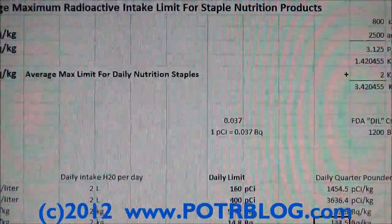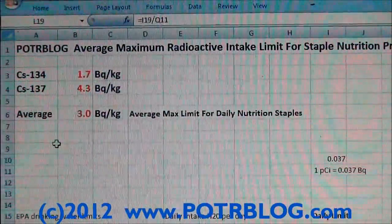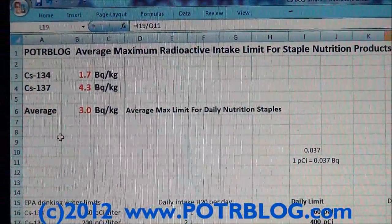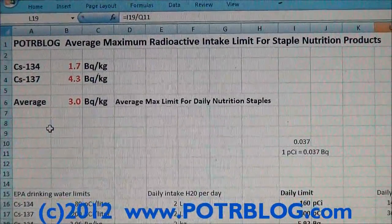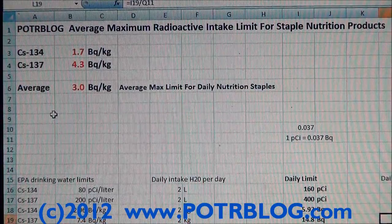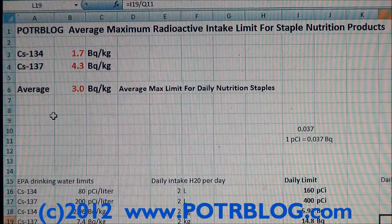This evening we're sharing with you our own parametric analysis where we've established our food and beverage limit intake for radioactive materials in becquerels per kilogram. And these are for staple foods and beverages. That means foods and things you eat on a constant basis. So these are things that will build up over time. That's why we have these limits.